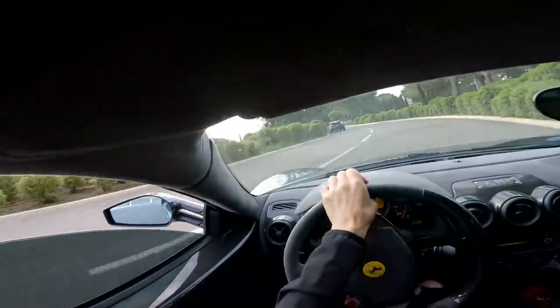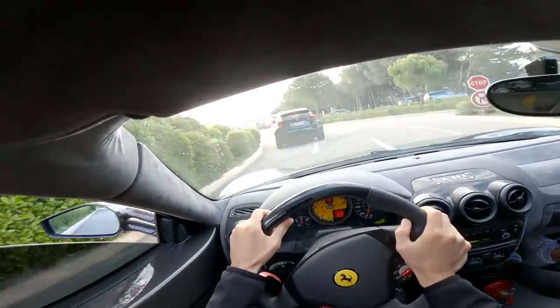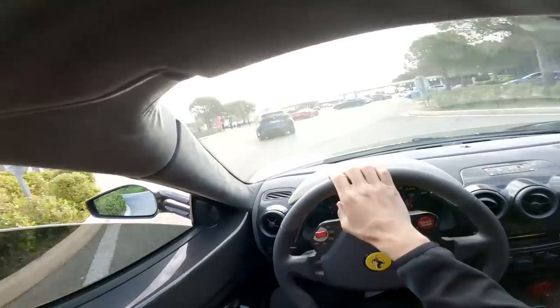Okay, we are arriving at the track. This is pretty cool. So this is where all the F1 goes down, in not too long. Yeah, in a few weeks' time.